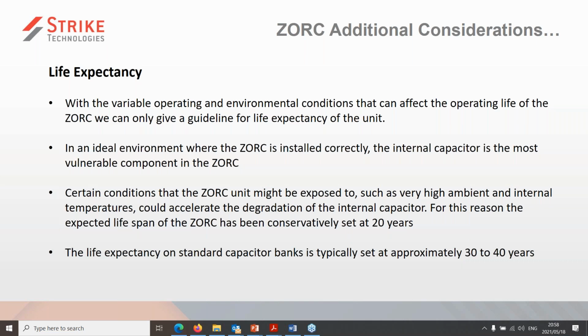On capacitor banks or power factor correction caps, we know that those capacitors typically have a lifespan of 30 to 40 years. The ZORC capacitor is modeled very similar to the manufacture of the capacitor banks or compensation capacitors, and is pretty much overspecified for the job that it needs to do.